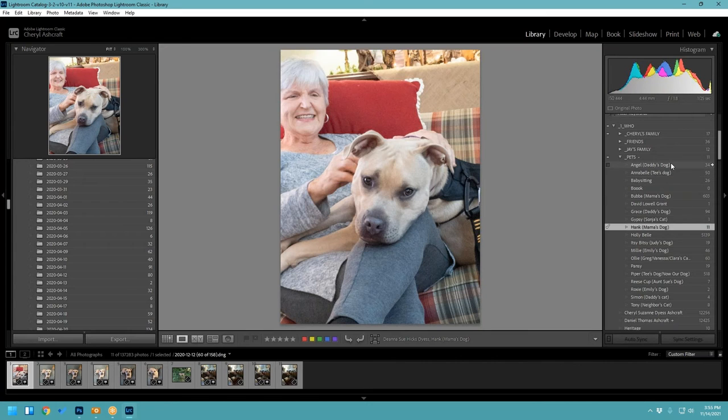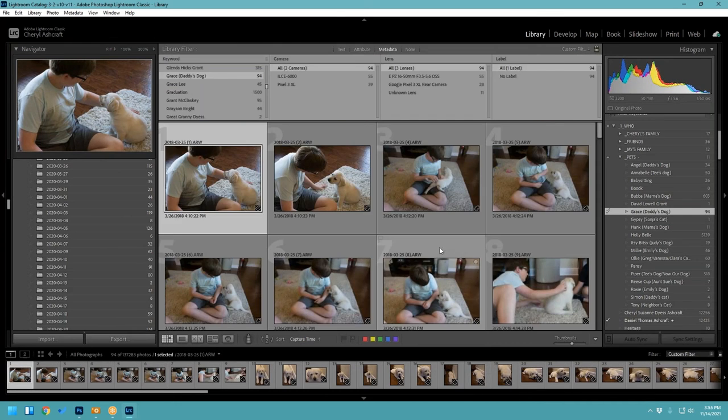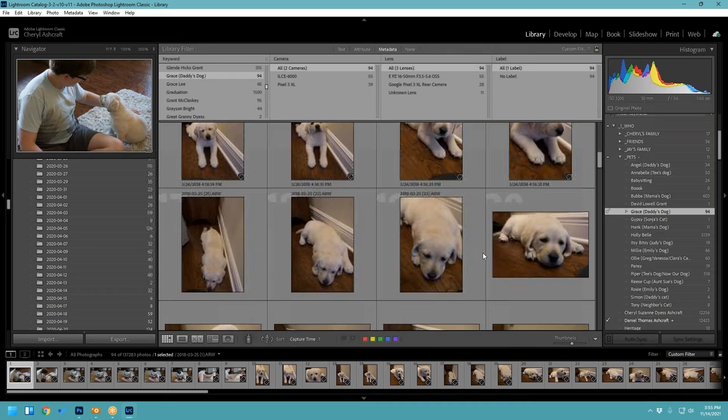Melinda says he looks so sweet. And then my dad's new dog is big as well, but that was when she was a puppy. She was so cute.